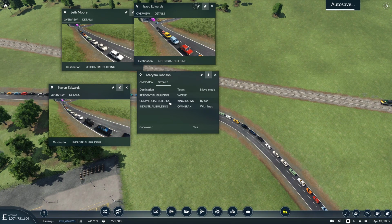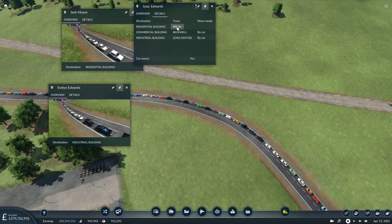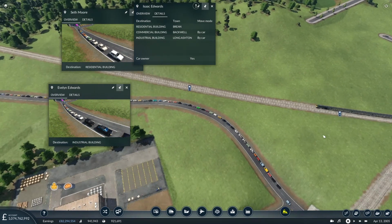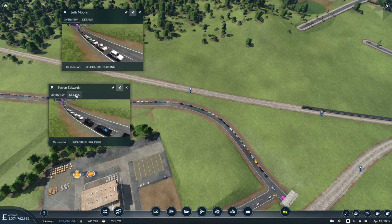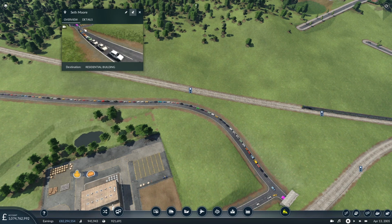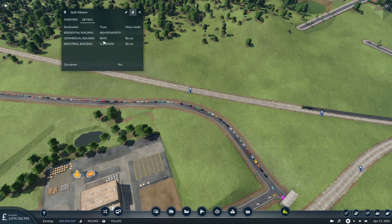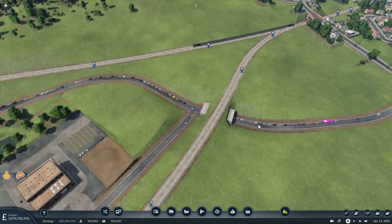So you're going to a commercial building, so you're coming from home in Whirl. You're going to Kingsdown, okay, and you're going to an industrial building from Breen. Really? You could get here by train from Breen. Okay, you're going to an industrial building from Backwell. Ooh, I'm cross with you. And you're going to a residential building in Bishopsworth. And you came in from Clevedon. Okay, right. That's all the justification I need for doing what I was planning to do anyway.